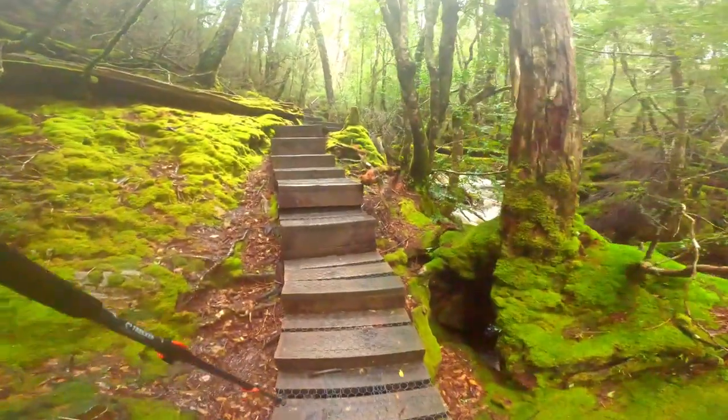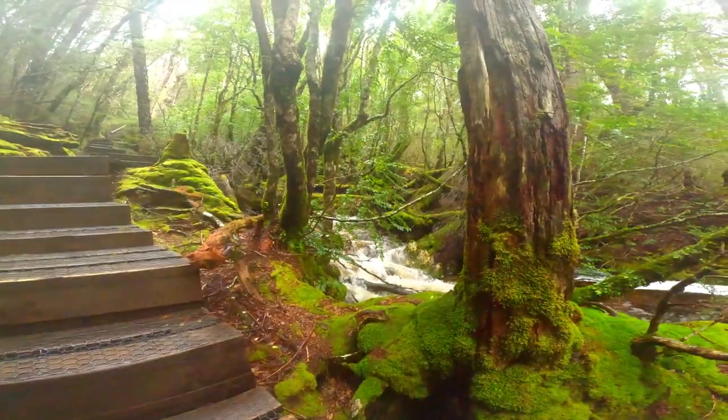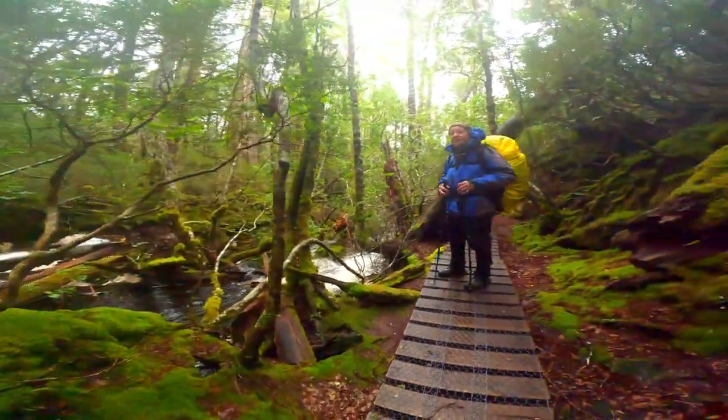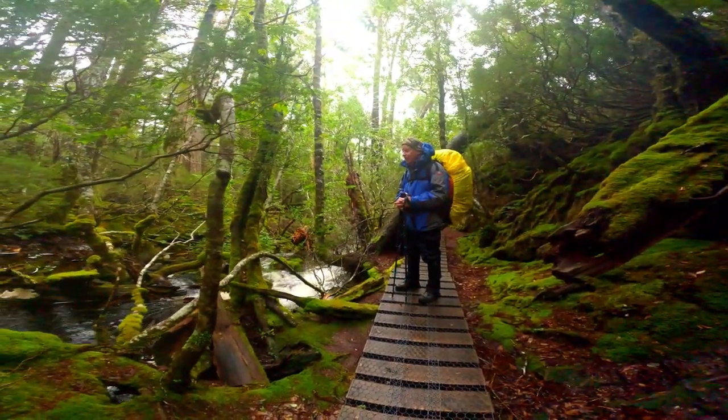Falling backwards because I went underneath a tree. The water is still brown, but he's still not in the canyon.